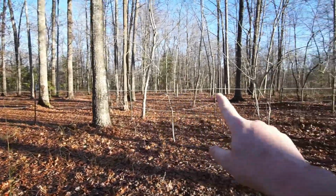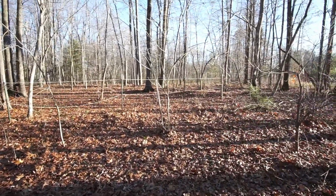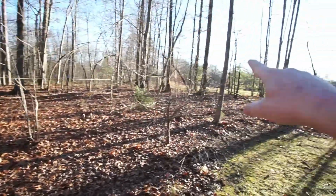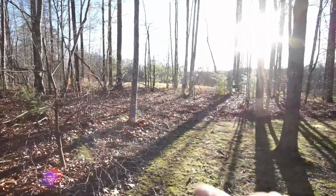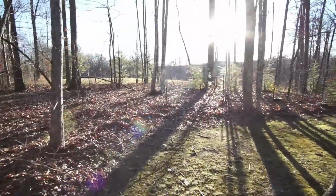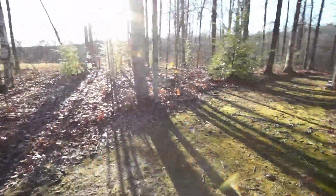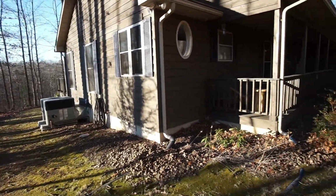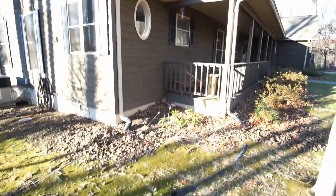And as you can see, there's fence wire hooked up all the way around to the front yard and connects to the largest paddock that we just got through looking at a few minutes ago. It's a very beautiful house.